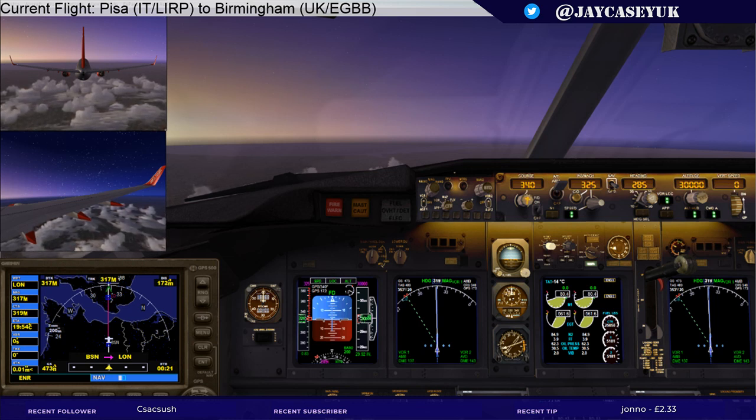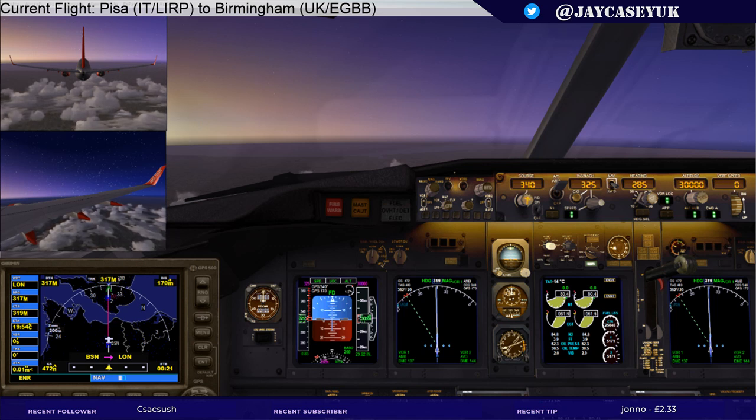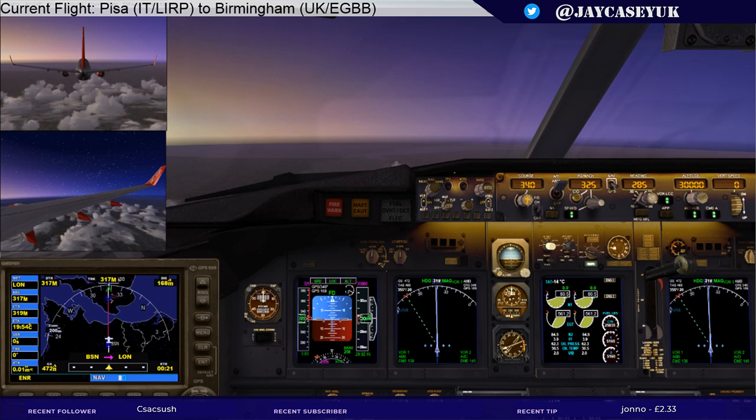Well, as I say, there's the English Channel ahead of us. Once we're over the English Channel, we should get our descent path. Hopefully we'll get a 3-3 approach into Birmingham. If we get a 3-3 approach, we should be on the ground by 9 o'clock. And that's the ideal outcome from this flight, but we'll see.